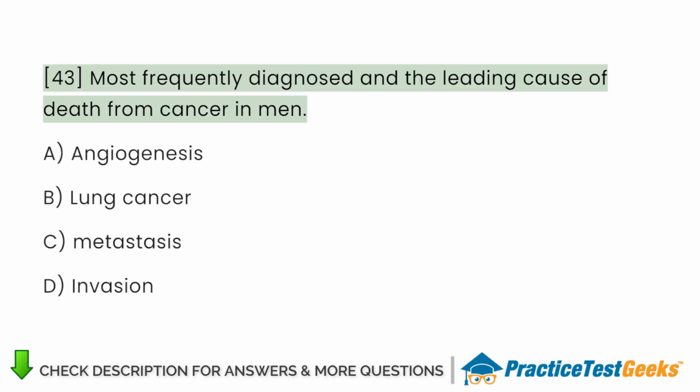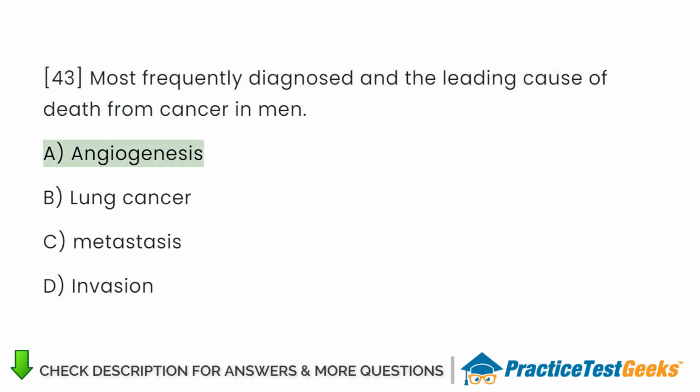Most frequently diagnosed and the leading cause of death from cancer in men. A. Angiogenesis. B. Lung cancer. C. Metastasis. D. Invasion.